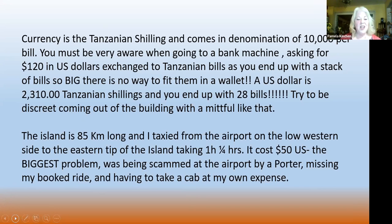But you have to be very aware going to the bank machine, because when you ask for $120 US to be exchanged into Tanzanian bills, you end up with such a huge amount of bills. There's no possible way you could fit them in a wallet. It was ridiculous. The money just kept flying out of the machine. A US dollar is 2,310 shillings. So you can imagine, in 10,000 shilling bills, that means you end up with 28 bills. So it was quite a stack coming out. So how do you be very discreet bringing that out of a building?